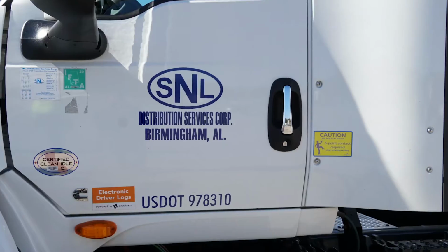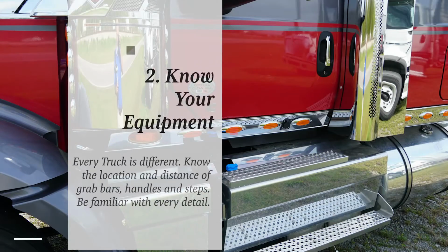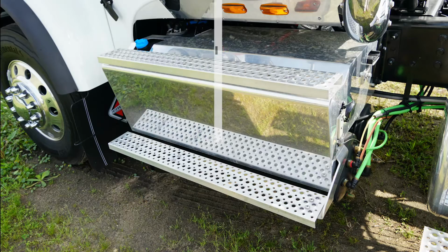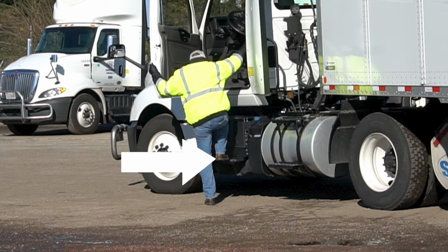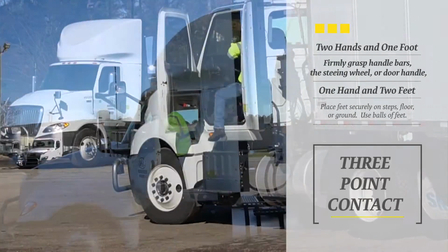2. Know your equipment. This is especially important if you drive a different unit each day. Know where the steps, ladders, grab bars, or handles are before you enter or exit. Always start to enter the cab with your right foot. Don't use tires or wheel hubs as a step surface.